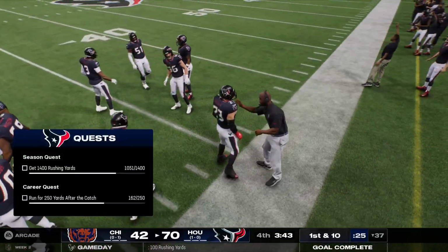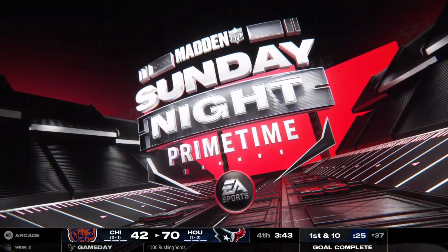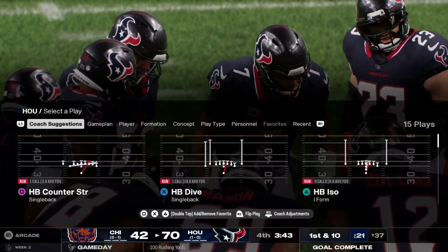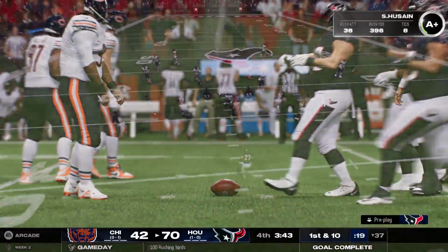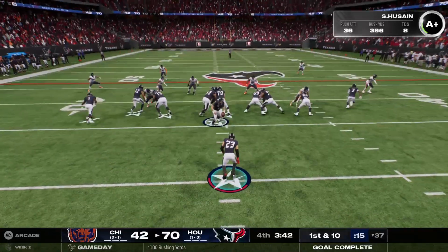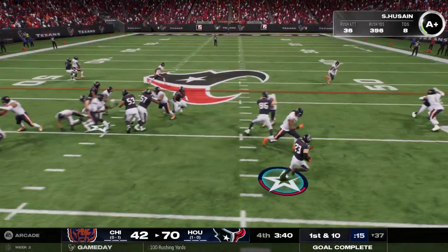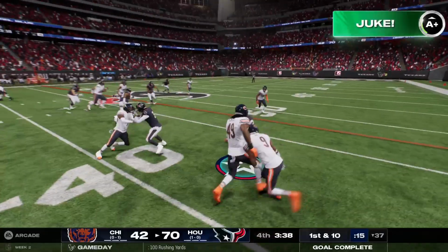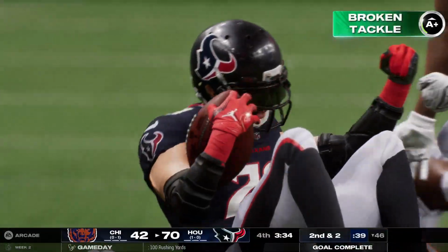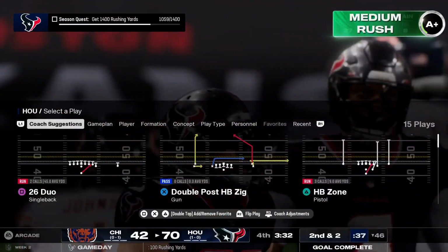The Texans offense now, they get set to head back on the field here. They'll start on the ground here on first down. Oh, nice move. And they'll get him down after a pickup of 8, second and 2.